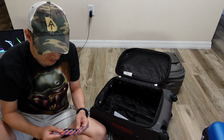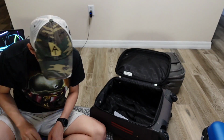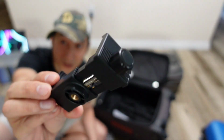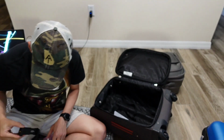I've got a bunch of CR2032 batteries from Sony for my remote. I'm bringing 5 of them because I'm really not that ultralight. This is for the phone if I decide to vlog with the phone or I need a tripod shot with the phone. So I'm bringing this. It's a little bit clunky, but it's the best that I can do.